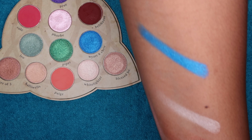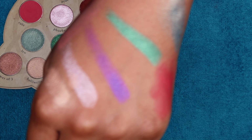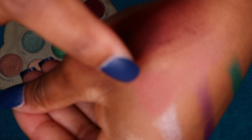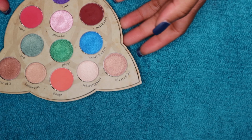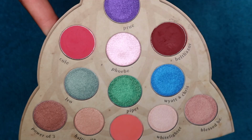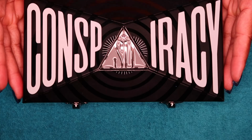But, of course, I'm actually going to have to play with it in order to see if I like it. I can't believe this one didn't show up. Like, why? I don't know, maybe because of my skin tone, but it looks a lot brighter in a pan, okay? Just saying. Controversy. Let's pop this open.